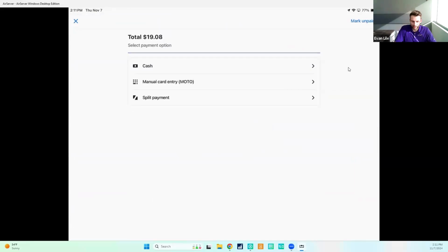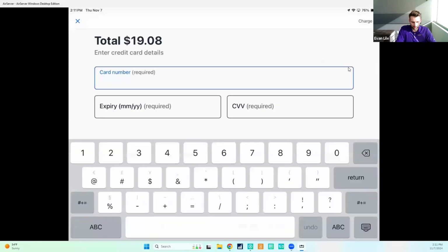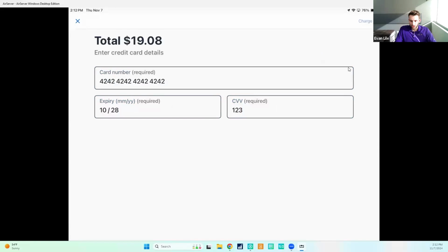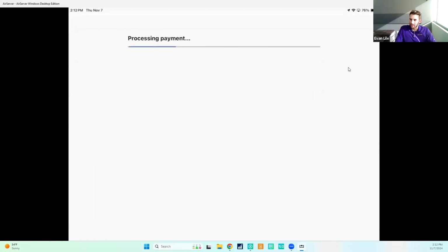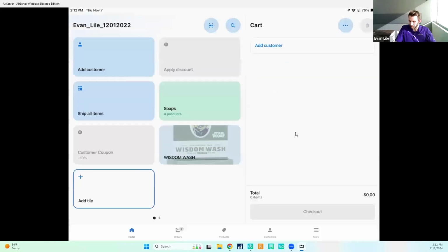I'll go ahead and manually key in the credit card information here. Bear with me as I enter a test credit card number, expiration date, as well as that security code. From there, we can charge the credit card, and that will process the payment. And then ultimately, I get a notification that the payment has been approved and my order is complete. If we want to communicate that receipt information, I can also email or text it directly out of the point of sale.